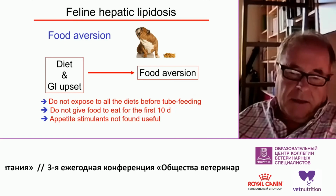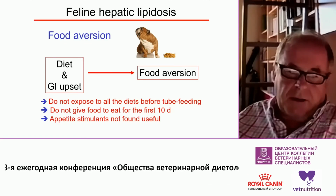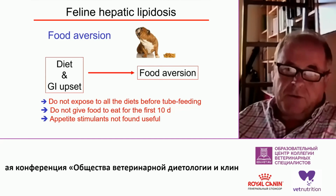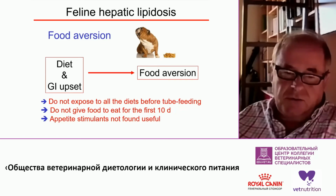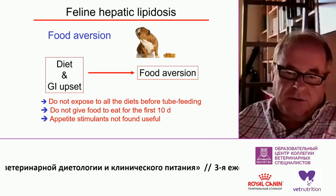Okay. So, yeah, that's the main point. I will be speaking about the appetite stimulant later on, but that's a very important point for those cats, because if you make them aversive, to end up they don't want to eat anything, and then you will have to tube feed them for weeks and weeks before they want to eat again.